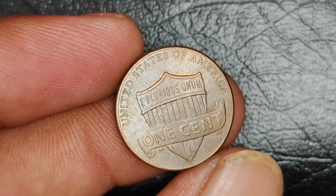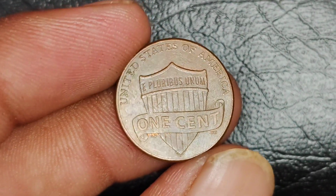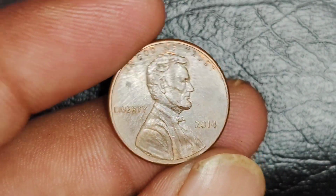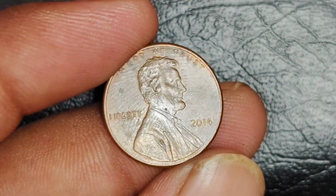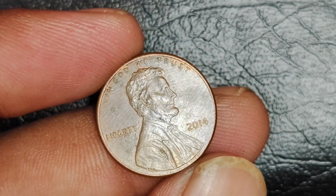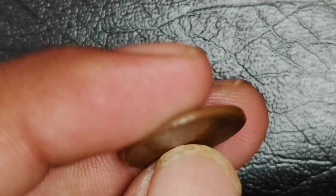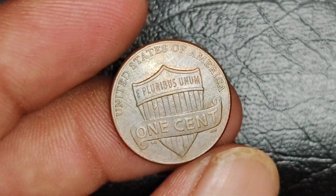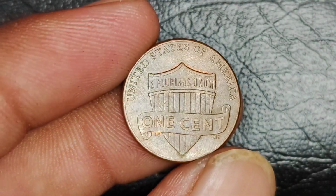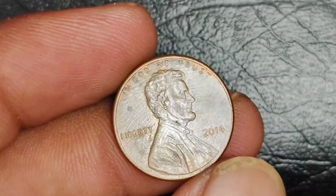It's all about condition and rarity. A standard 2014 penny is still a beautiful part of US currency, but it's only worth face value. However, when a coin is in pristine condition or has an unusual error, its value skyrockets. The condition of a coin is crucial when it comes to determining its value. In the world of coin collecting, coins are graded on a scale from 1 to 70. A penny with a perfect score of 70 is what collectors dream of.